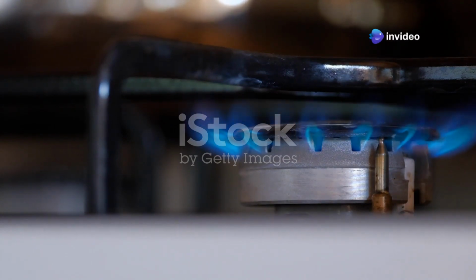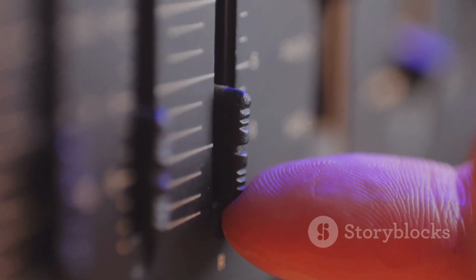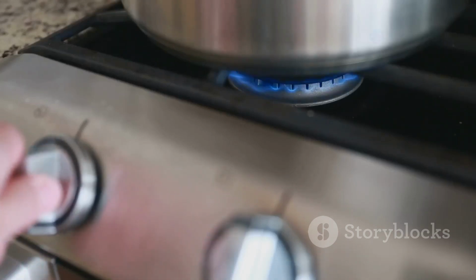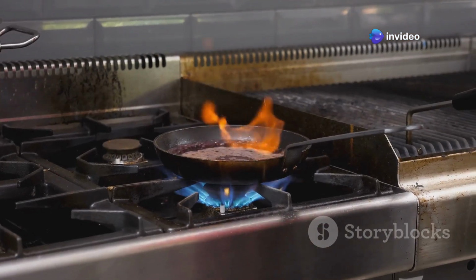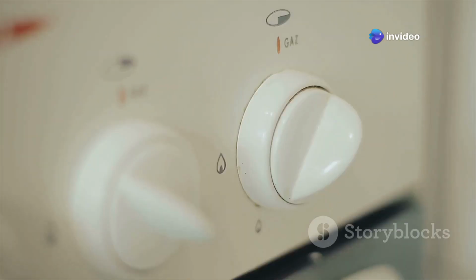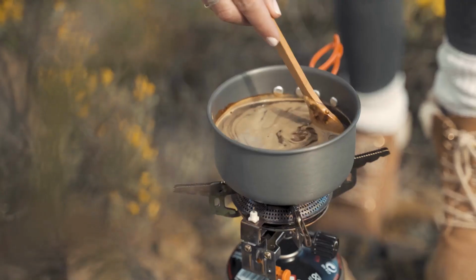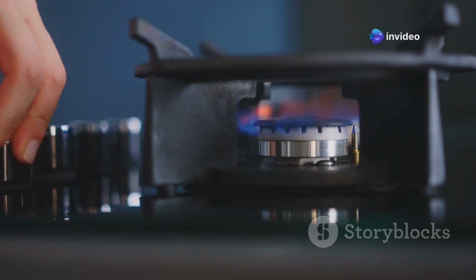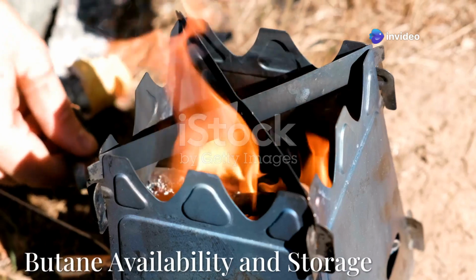One of the best features of a butane stove is its heat adjustability. Most models have a control knob that lets you fine-tune the flame. Think of it like the volume knob on your radio. Want a gentle simmer for soups or sauces? Turn the knob to a low setting. Need a powerful flame for searing steaks or stir-frying vegetables? Crank it up. The flame responds quickly to adjustments. This level of control gives you versatility. You can cook a wide variety of dishes on a single burner. Just remember to adjust the heat gradually. This prevents scorching your food or damaging your cookware.